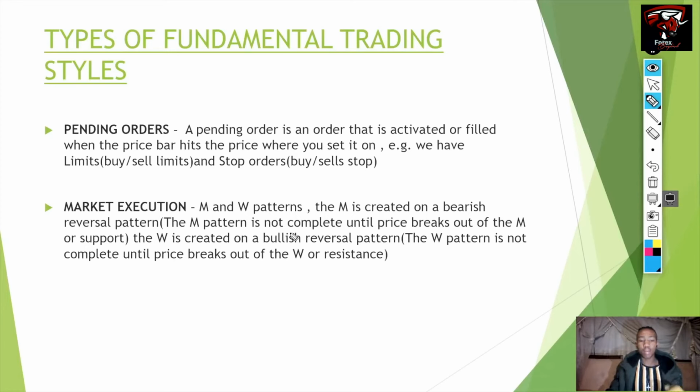Firstly, let's start with the M. The M is created on a bearish reversal pattern, meaning the M pattern is not complete until the price breaks out of the M or support. Firstly, what you need to know about the M is there are 3 types of M's. Let me show you what I mean.